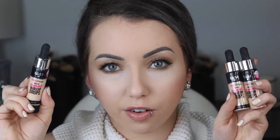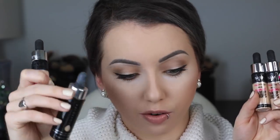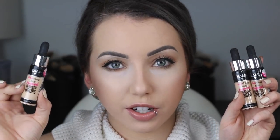But these reminded me of the Cover Effects custom cover drops, which I personally love. I talk more about these in the video when I'm applying it. But it was cool to see a drugstore alternative come out.